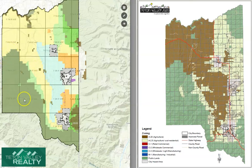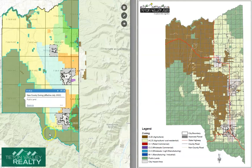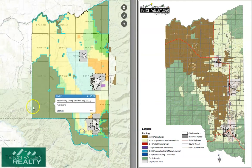Of course, I wouldn't call these zones, but you do have the public lands portion of Teton County, and then National Forest, BLM, etc. And then we get back to the areas of impact and city limits.